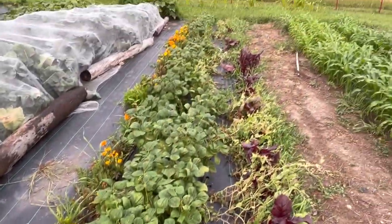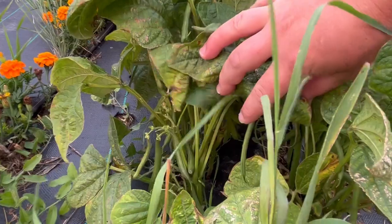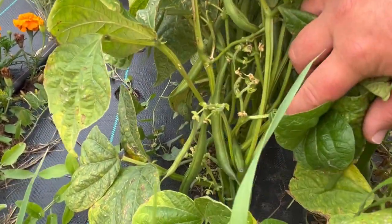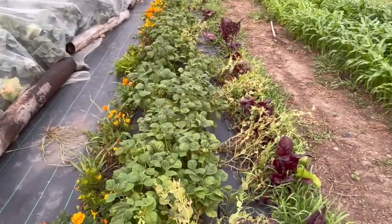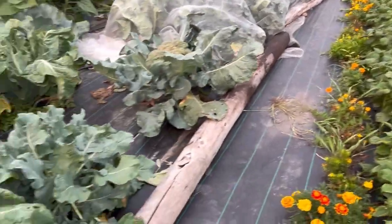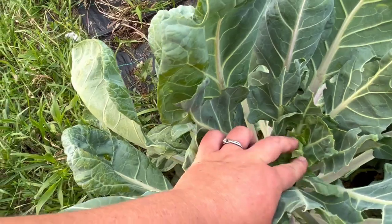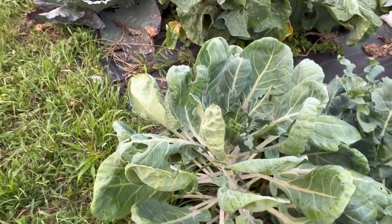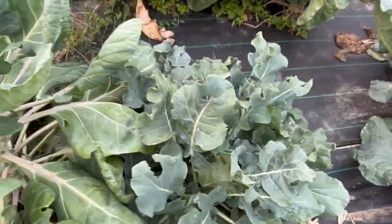So there's our first row of string beans. I've picked them a few times. The first time I just got enough to eat for a meal, but the second time I actually got a whole bucket full and pickled some. There's the marigolds. So this is a Brussels sprout. And this hasn't done anything, and I can't figure out why. I don't know why that is not doing anything.